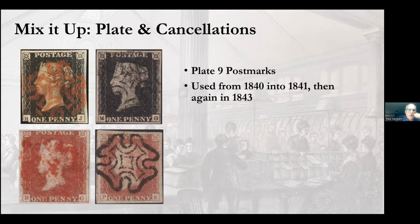One of the rabbit holes that I've gone down is to look at postmarks used on plate 9 stamps. Plate 9 was sort of unique in that it was in use through 1840 and into 1841 for the black and the red stamps, but then they brought it back into use in 1843, and so there are identifiable cancels from that late period on plate 9 stamps. So it was a plate that was in use over a much longer period of time than most of the plates. Most of the plates would be used until they were deemed unrepairable and would then be formally destroyed. Plate 9 was around for at least 4 years.